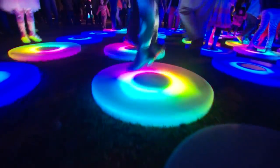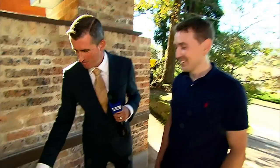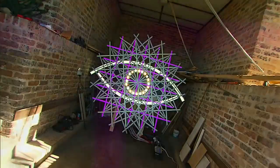A unique feature of Vivid is its tactile interaction, as I discovered with Liam's work. Liam, I reckon I've got the tune to test the musical aptitude of your geometry. I think you do, yeah. Eye of the Tiger by Survivor goes with everything. Vivid starts on May the 22nd. Mike Dalton, 9 News.